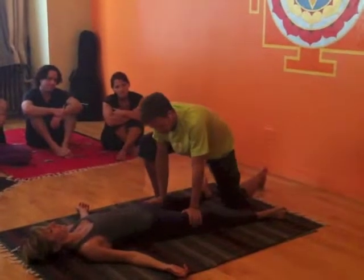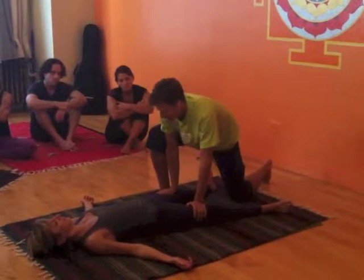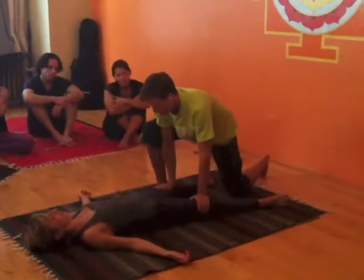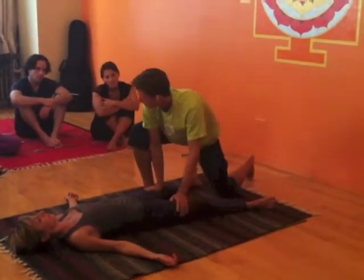So we'll work up and down the thighs. I can already feel that her breath has changed. It's gotten a little bit deeper. And what do you notice about my body position in terms of my upper body?